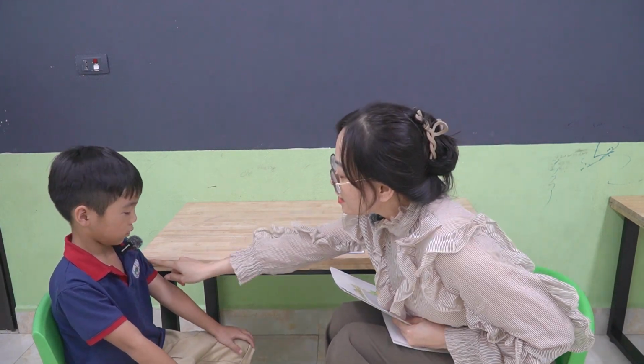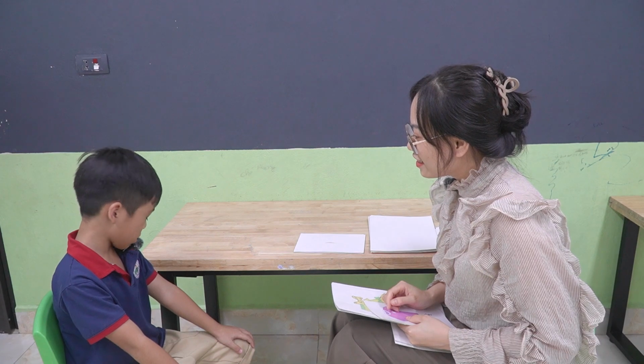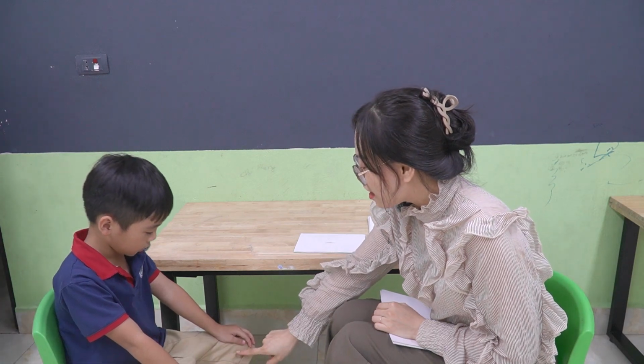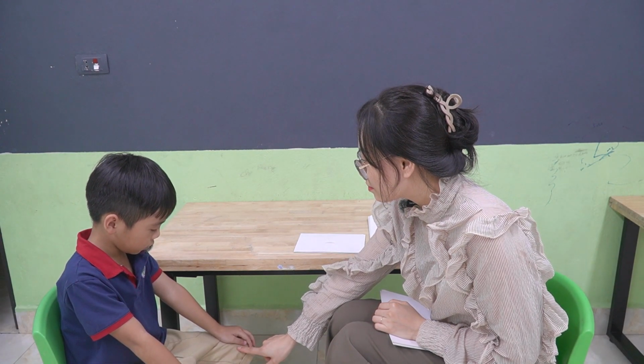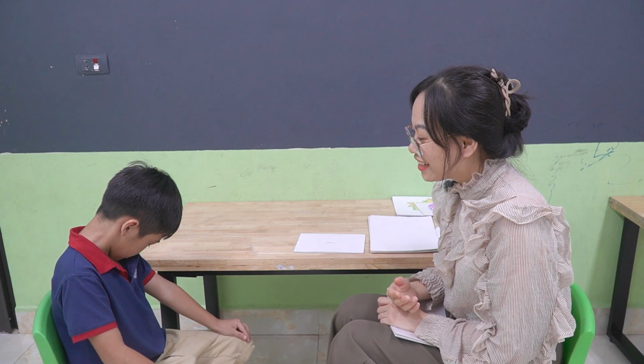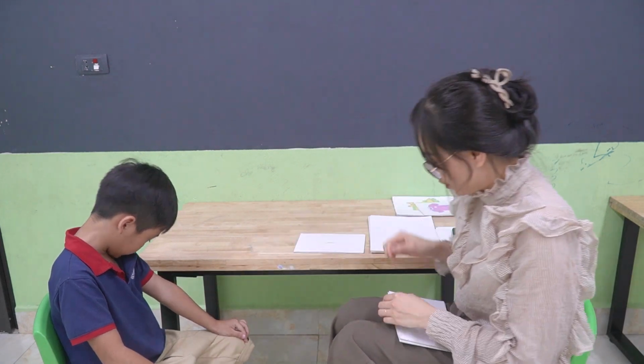Next one. Benten, tell me. Is it a dress? No, it isn't. So, are they shoes? No, they aren't. Good. What color is this t-shirt? Is it yellow? It's blue and red. Yes, good. Blue and red.